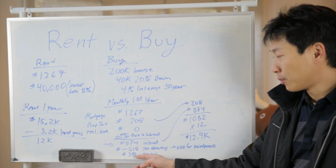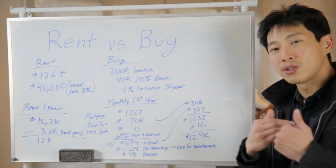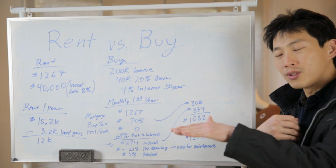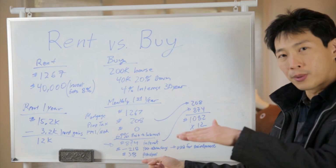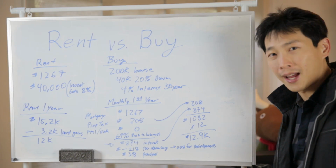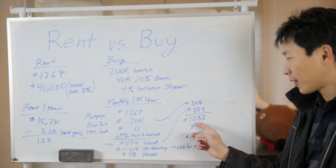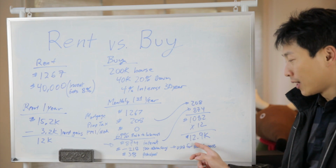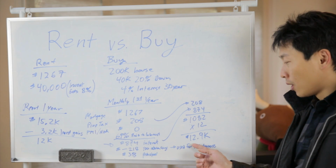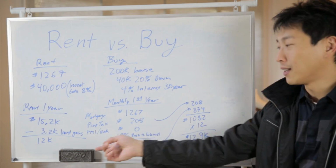And the rest of the payment is in principal, $393. This gets paid into your mortgage, it reduces your principal. And so if the value of your house stays the same, and eventually you sell it, then you're going to get this principal back. Now, because we're assuming this tax advantage is going to be used for maintenance, it's roughly going to be at that amount. We'll just add 208 and this 874 interest payments together, 1,082 times 12. So the outlay you have to pay every year, including tax advantages and property tax, is about $12,900. This is roughly about the same as the rent.